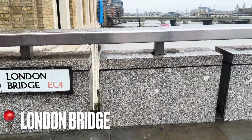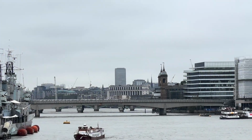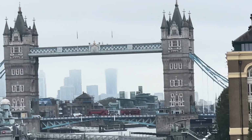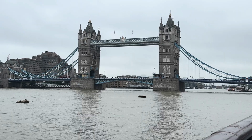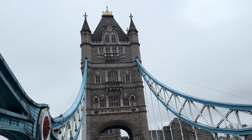And then we checked out the London Bridge, which was really close by to the market. And here is a view from the Tower Bridge. And then this is a view of the Tower Bridge. It was just so beautiful to experience that in person. You can buy tickets to go inside. However, I was just over the stairs at that point, so I just viewed it from the outside, and it was really cool that we got to experience walking through it.